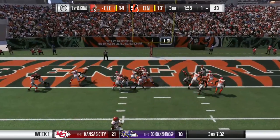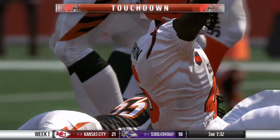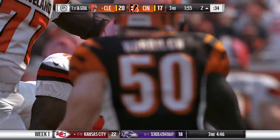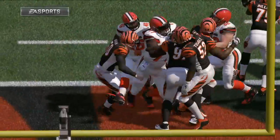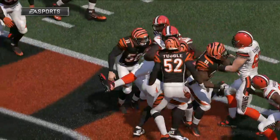They'll try and power it home here with a fullback, Johnson. And he's in. Touchdown, Browns. Will Johnson taking it in from a yard out. And the Browns have retaken the lead. And that's why you have the fullback, Charles. Couldn't get it in the play before with the smaller guy. Turned to a little more power.